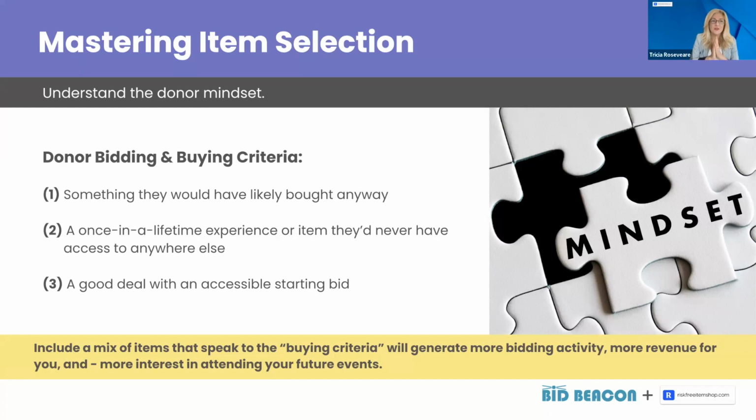One is something that they would have likely bought anyways. I'm coming in going, what gift baskets do they have? Or what gift cards? Or what jewelry? Whatever. I'm going to buy this anyways, and I'd love to do this within the context of this auction to support this charity. Then you have your once in a lifetime experiences. I don't even know what I'm looking for, but there might be something really cool there. And people actually look for that at these types of events. There's something there and I'm going to want it. And then there are those that are like, hey, I'm just looking for something that's a good deal. If I see that, I'm going in with a bid.